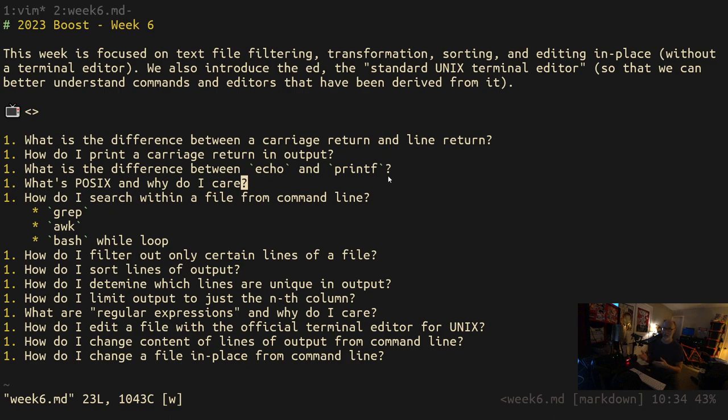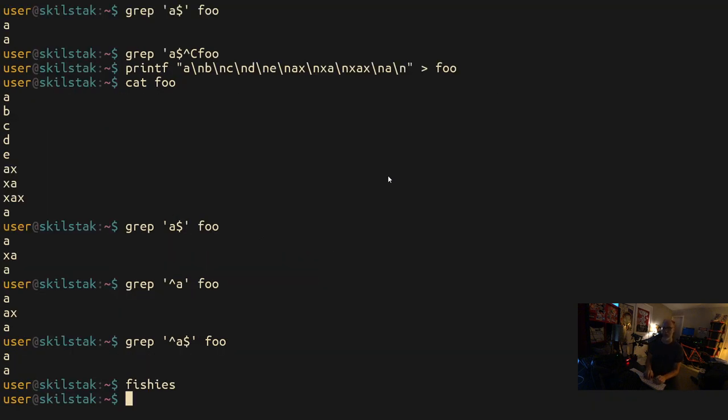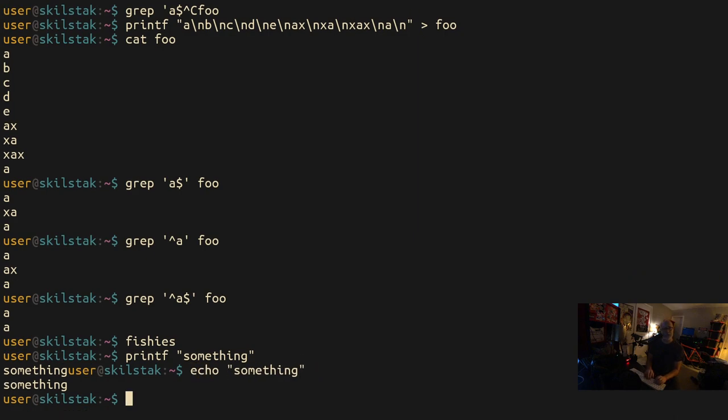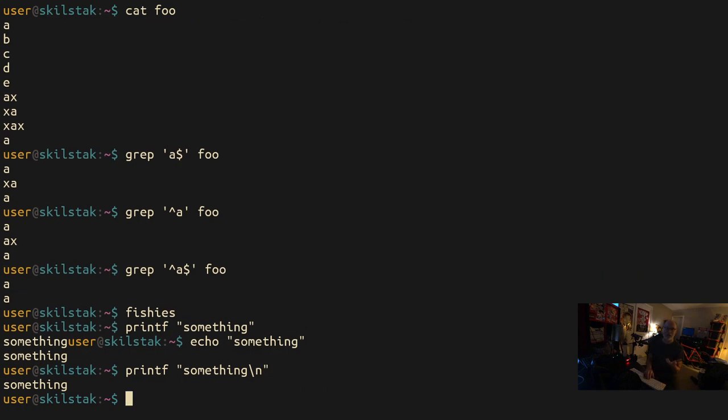So if you want a line return, and actually if you experiment with this, you'll see. If you printf something, you'll see that it doesn't print a line return, right? And if you echo something, it does, okay? For this reason, in scripts, you'll often see a lot of echoes, one on a line, and it's kind of old school to do that, whereas you could have done the whole thing with one printf and line returns in there. But if you want a line return with printf, you need a line return. So I forgot to cover that, but let's go ahead and cover that now.